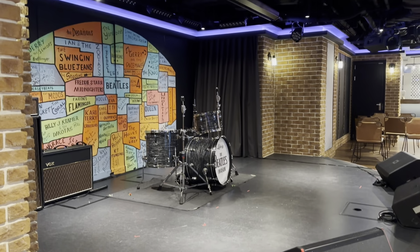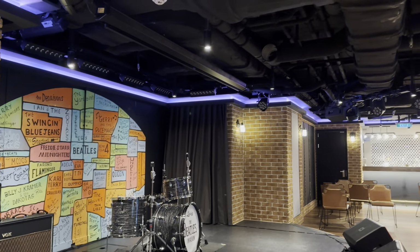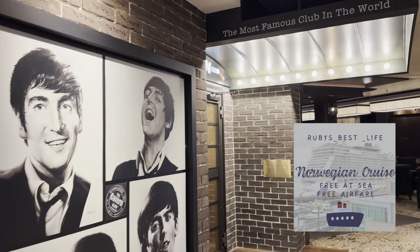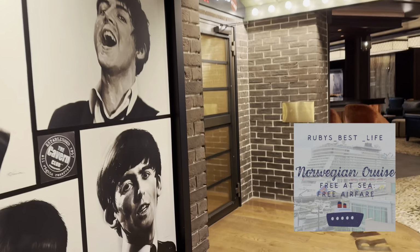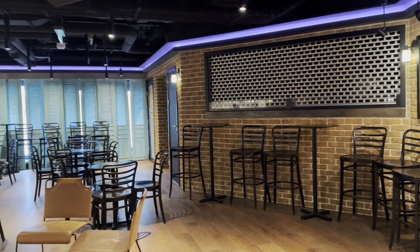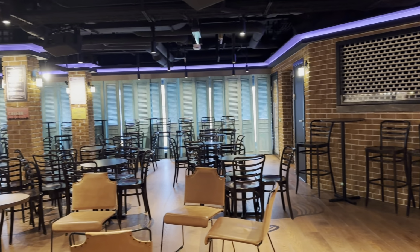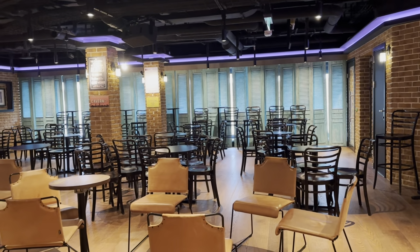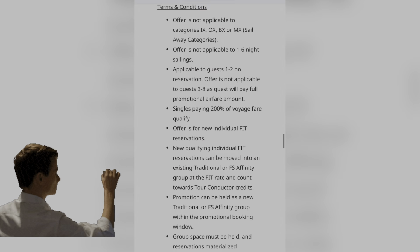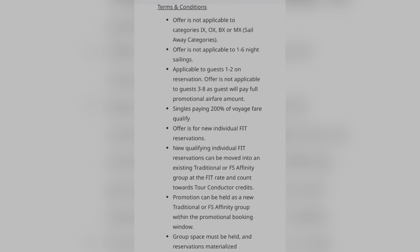All right, so we got through the first 4, and let's talk about the last 2, which are not part of the standard package, but sometimes if there's a promotion running in addition to free at sea, you will have access to these, and that is the free 3rd and 4th guest, and also the free airfare. I am not a fan of the free airfare. I know some people love it, but it just seems like they always give you a kind of inconvenient flight and there's a lot of risk associated with it.